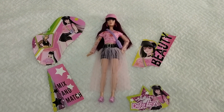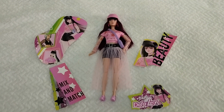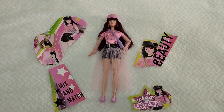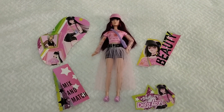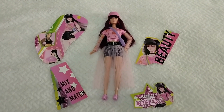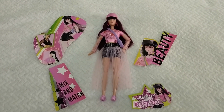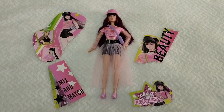So today we're going to be reviewing this Defa doll that is actually the very last of these mix and match fashion beauty street style series. Wow, I really like this doll, and I don't understand why I just left her to be the last one. But anyway, she's already out of the box because all three boxes that I got in my last purchase came completely destroyed. I kept the artwork though, which is super cool.